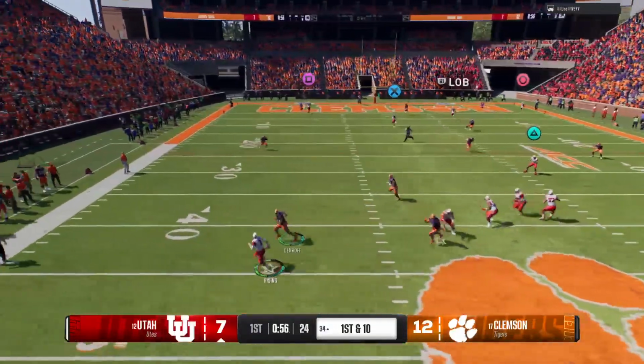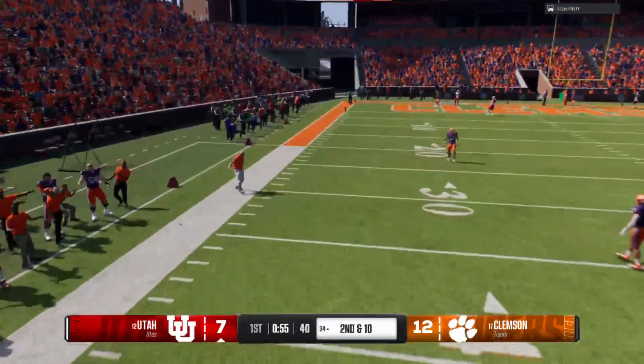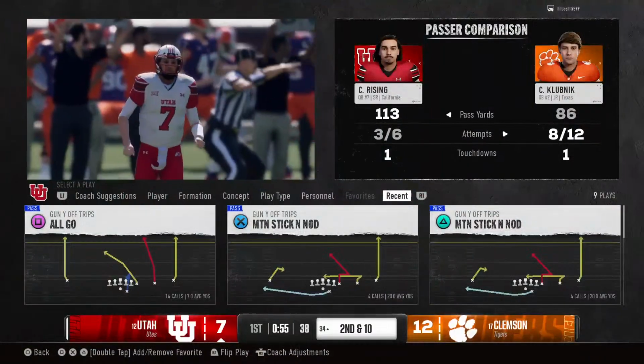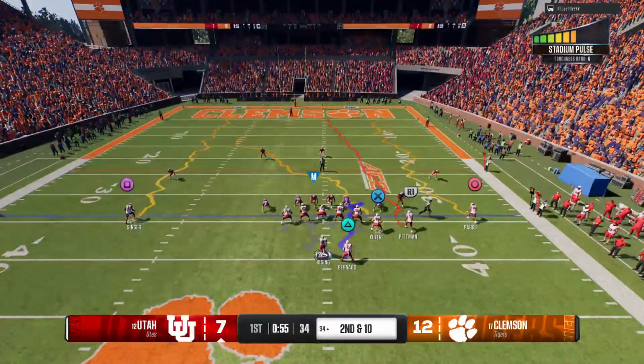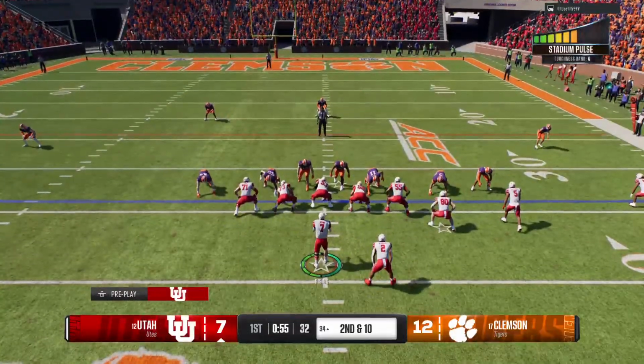Looking to scramble. Under heat, and he gets rid of it. Couldn't find anybody to throw to. He'll just toss it away. It'll be 2nd down. Couldn't make the connection last time. Let's see if they throw it again.